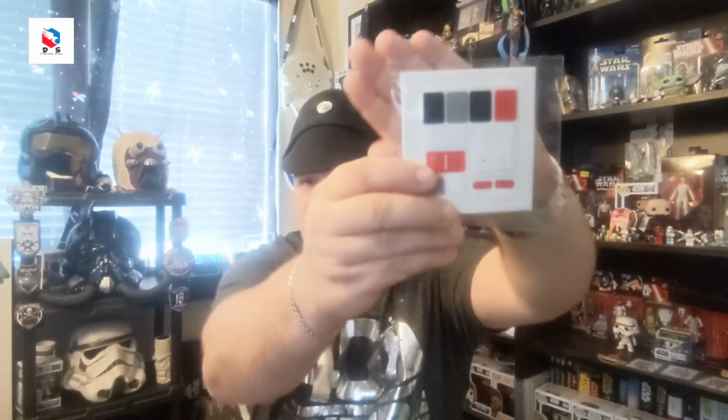So now the other thing I had to get different was the compad. The compad is different from the TIE pilot and bridge crewman and the X-Wing pilot. So I went to Wampa Wear again. That's my go-to. And I got my compad. It's a little bit different. It's the same color as the X-Wing pilot, but the buttons are different.